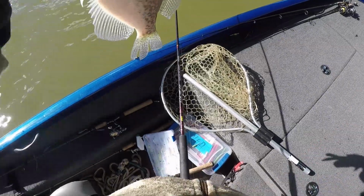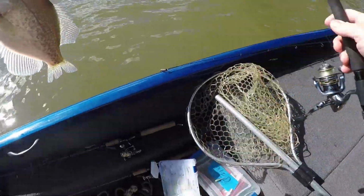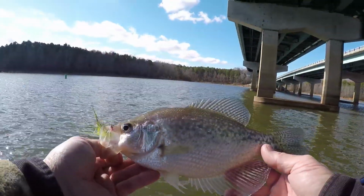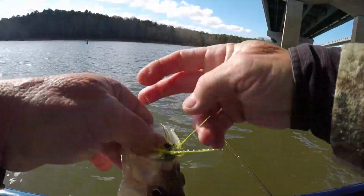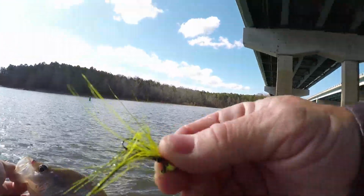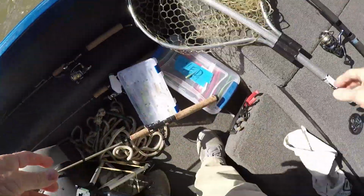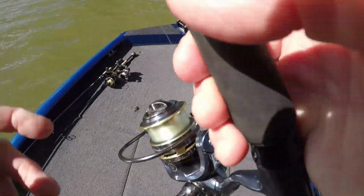Alright guys, y'all have heard me say this before, that this camera has a mind of its own. I had it on screen lock. On screen lock, it's not supposed to change, and it changed to the photograph mode somehow. I don't know, guys. Maybe I hit the wrong button when I go to cut it on fast. On a hair jig, that's a decent crappie. He's about a 10-incher. I was telling y'all some stuff and the camera wasn't even on. Oh, isn't that fun?